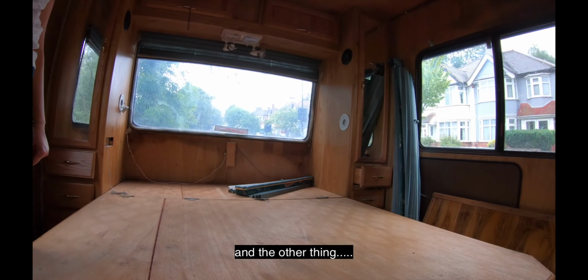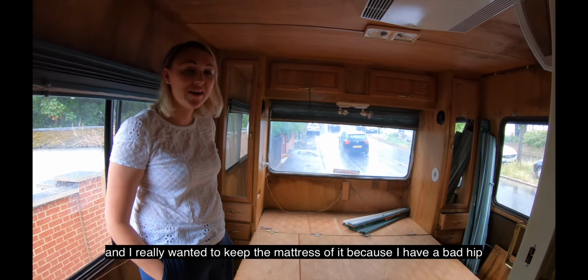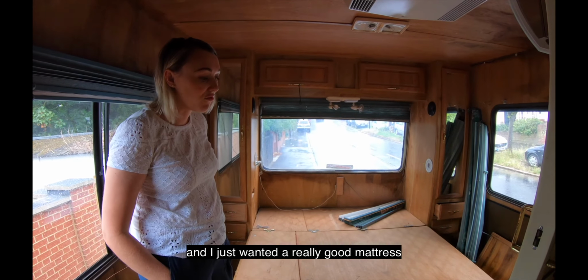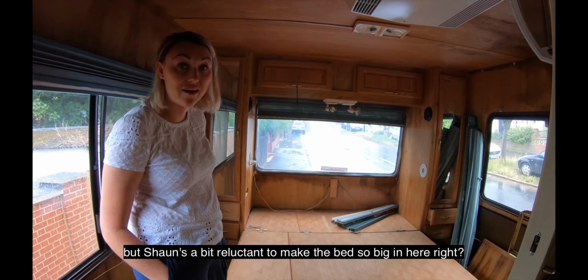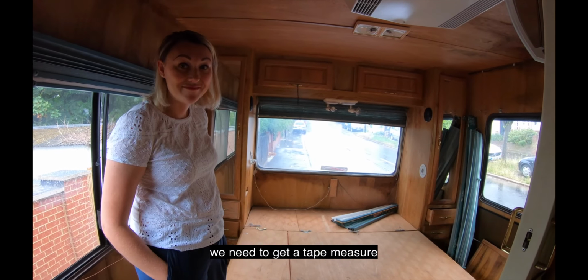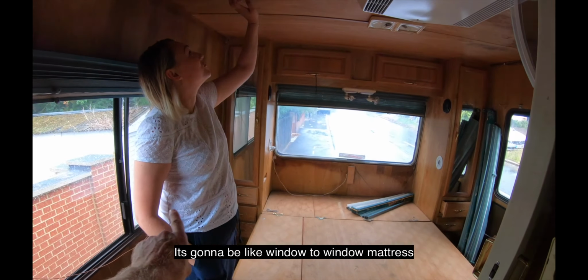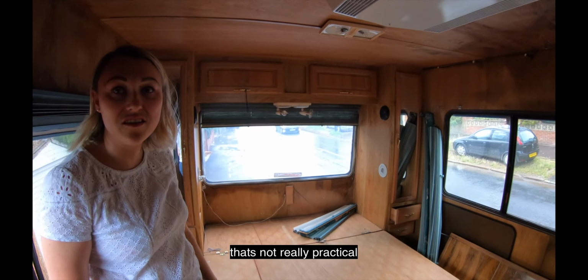Oh, and the other thing, we've got a super king bed at home in our house, and I really wanted to keep the mattress off it because I've got a bad hip and I just wanted a really good mattress, but Sean's a bit reluctant to make the bed so big in here. We need to get a tape measure. It's probably not gonna fit. It's gonna be window to window mattress. Yeah, so that's not really practical.